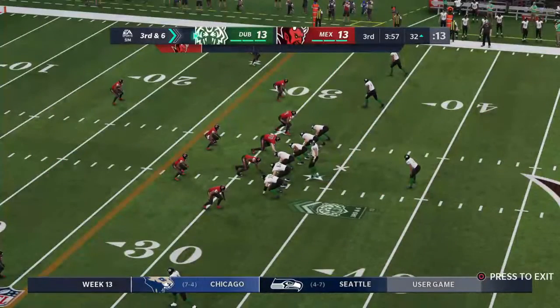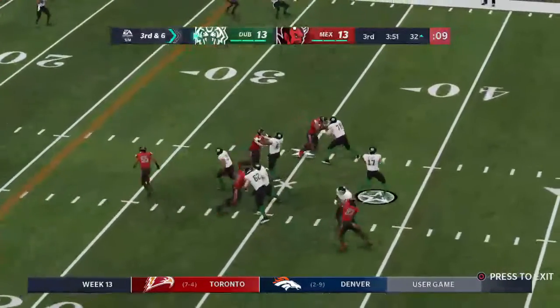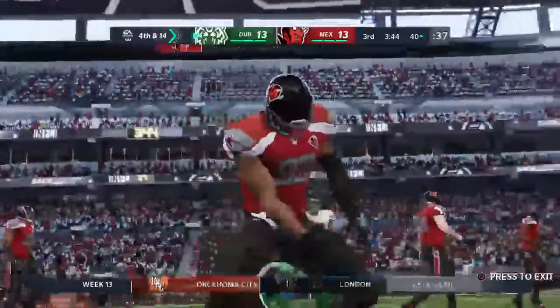4 yards the gain, and it'll bring up a 3rd down. It's a gain of 4. And they'll look to throw. And he's going to go down. They get to him back at the 40.